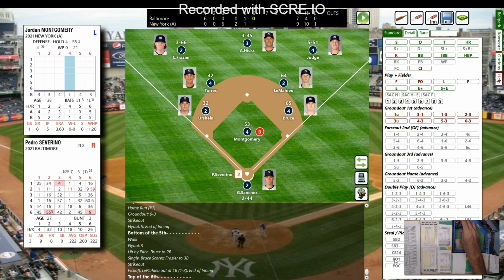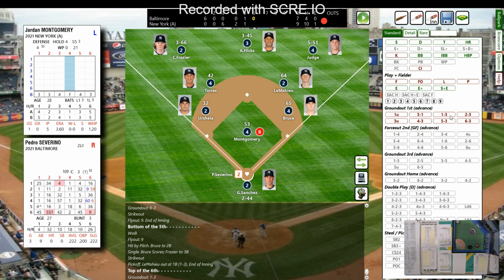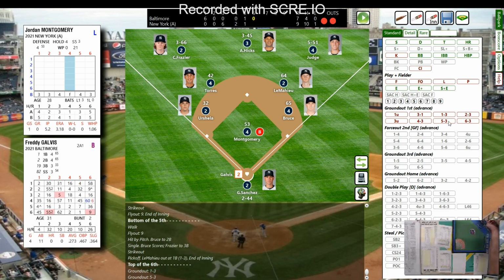Severino's up against Montgomery, who's still in there. And that's going to be a snake eyes, which will be bounced right back to the mound. Montgomery's got it, and underhands to Bruce. Valleca is next with a 43, and that'll be bounced to third base. Urshela throws a strike to Bruce for out number 2. And Galvis with a 51, and a 51. It's going to be an error check on the shortstop. But 16 is going to be too high. That'll be a ground to short to end the inning. 3 up and 3 down.